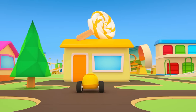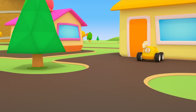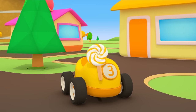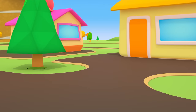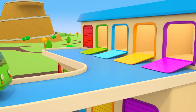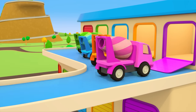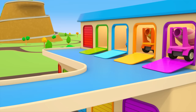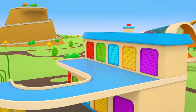The little yellow car is going to the shop for sweets. Enjoy your sweets! The helper cars are heading back to their garage. They really must get some rest now. There will be new work waiting for them tomorrow.